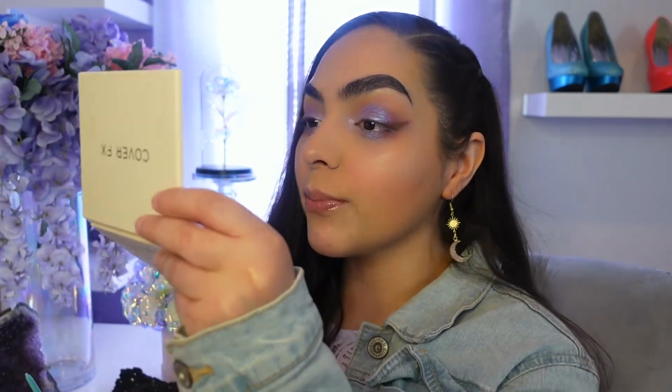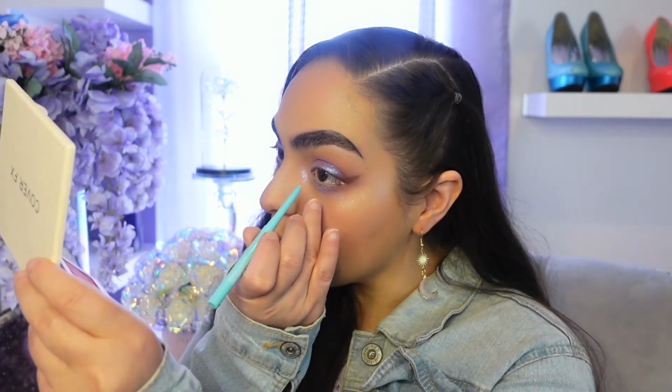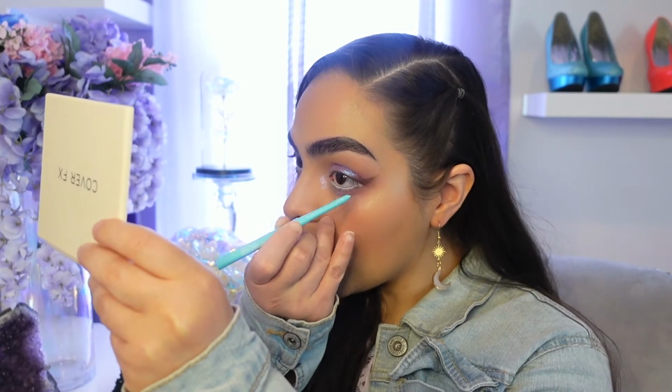Beautiful. So I do have a new eyeliner to try. It's blue, so I don't know how it's gonna look, but why not? This is the Colourpop Cream Gel Liner in the shade Big Splash. I haven't tried this color yet. I have tried their cream gel liners, but not the blue shade. So this might actually look really cool with the purple. Putting eyeliner on one-handed on camera while holding a mirror is not easy.